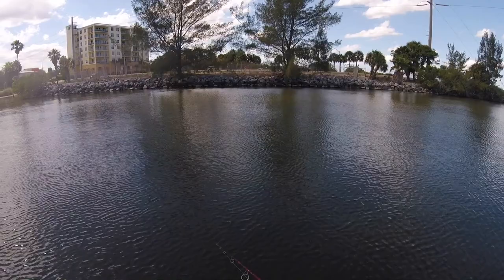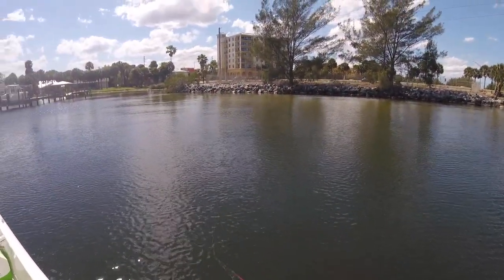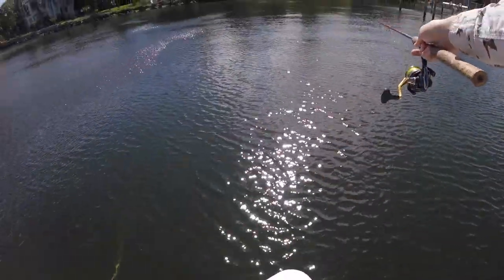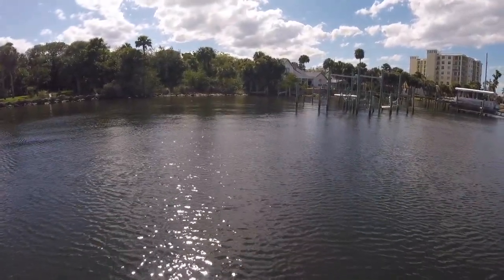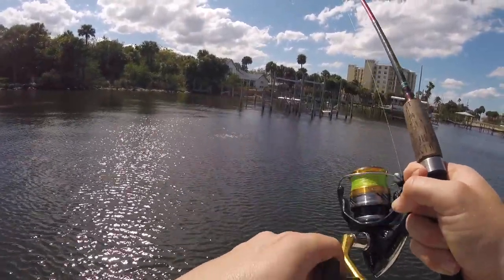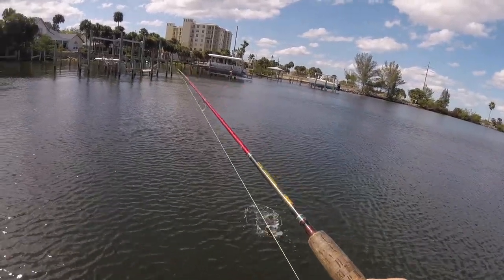Starting out with this 17MR MirrOlure. Got a little kid screaming bloody murder over here. First fish, baby. First fish. Starting early. Looks like it's a nice little trout. Oh yeah, nice little trout on the MirrOdine.